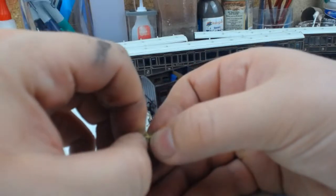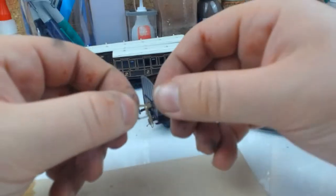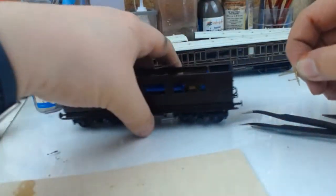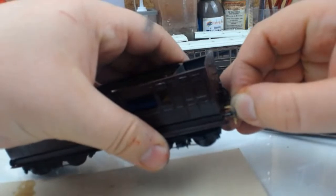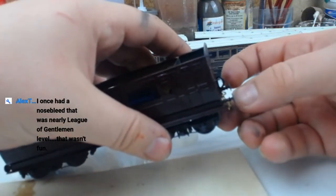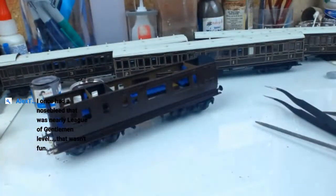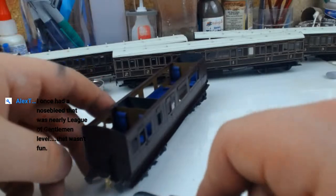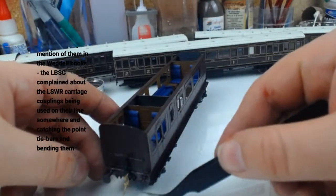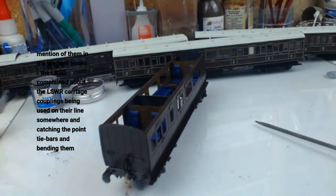There we go, both ends are on. So now I'm going to push you through that. Wow, and because the shackle's pointing inwards on that one, it's fouling the bogie as well. Best couplings ever.